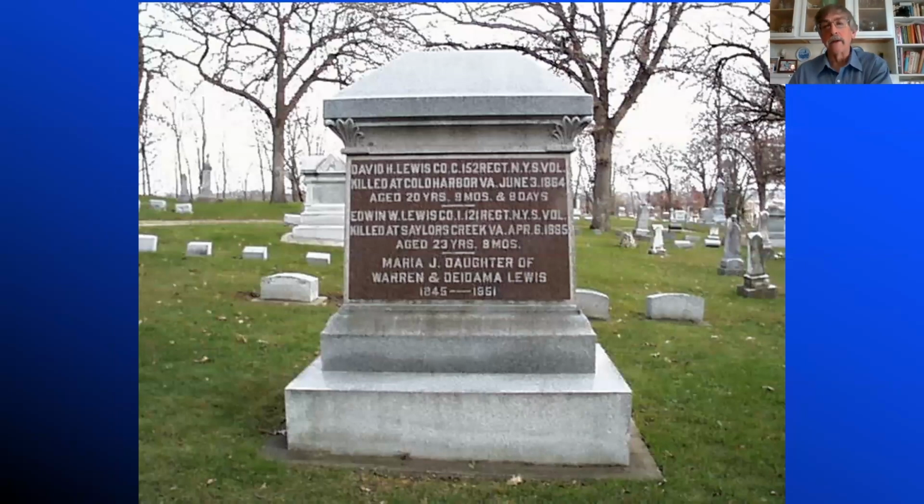Oftentimes you'll get details on military service, particularly Civil War. Here's an individual, it lists his regiment and company, and he was killed at Cold Harbor at the age of 20, and another probably brother who was killed at Sailors Creek, Virginia, again, relatively young, and then apparently their sister as well. Although you can't say that without more information.